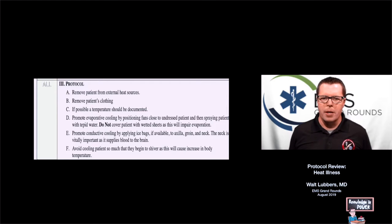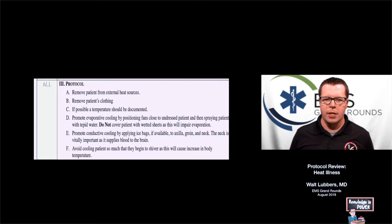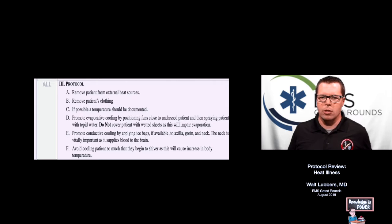Often a good idea to remove the patient's clothing so that you can increase the amount of convective loss from their skin as well as evaporation from their skin. The less insulation on the patient, the better. If you can get a temperature, good to document. Now, an oral temperature may or may not mean anything to you, especially if the patient's just had a big sip of ice water. Their temperature may look normal or even hypothermic.